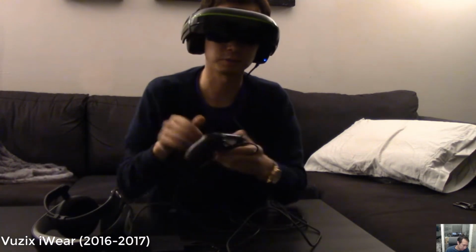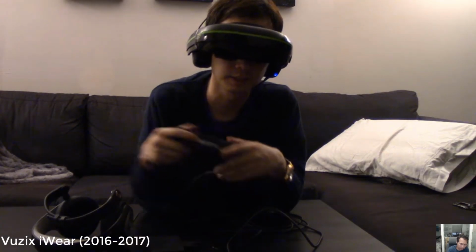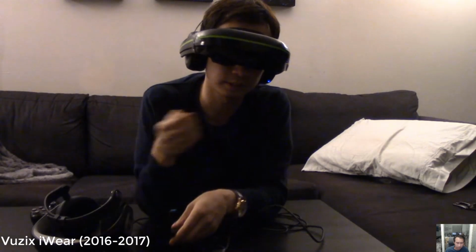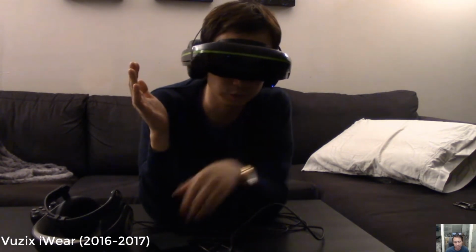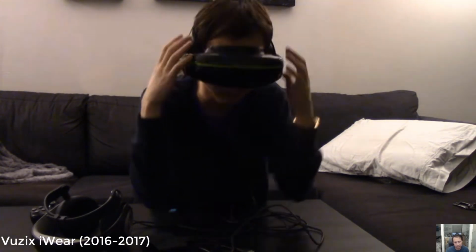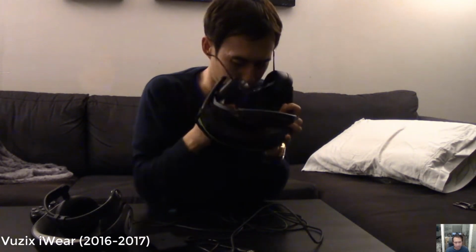I don't know if they still exist today, but back in 2016 when I got the Vuzix eyewear, they were still alive, making stuff. I think they may still be there today, but maybe not making as many headsets as before. But at the time, I remember the Vuzix eyewear. It's extremely bulky. As you guys can see, it makes you look like that Star Trek character. It's very big and clunky. So that was the issue with it.